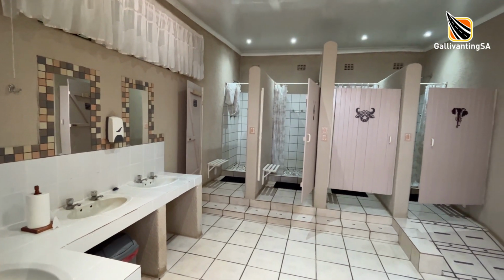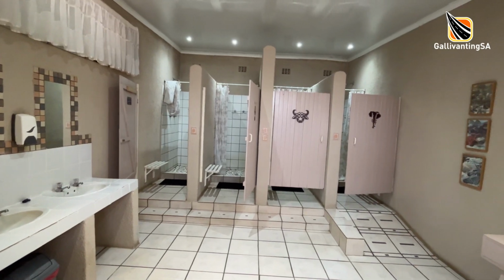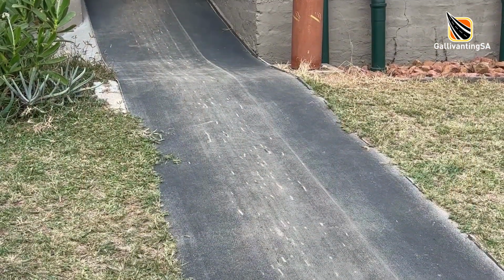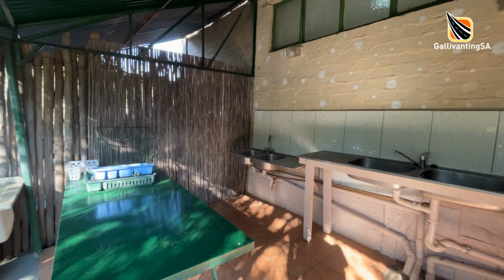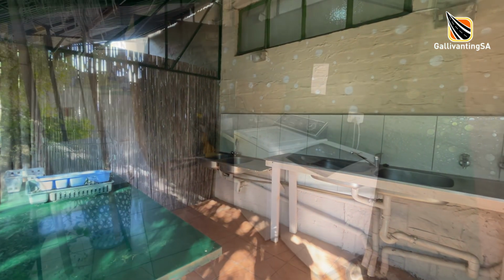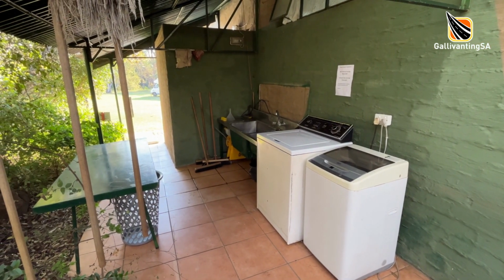The bathrooms serve their purpose, although they are due for some TLC. There was sufficient hot water, even though we were a very large group. Some measures have been put in place to assist the partially disabled. There is a scullery area for the washing of dishes and a laundry facility. Now, we didn't use either of these, so I cannot comment other than to say that they are there.